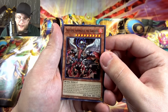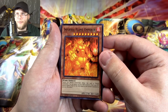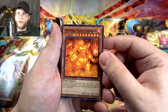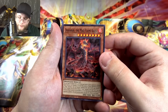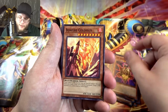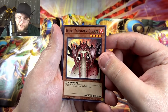True King Agni Mazad, which is a really good True King. Infernal Flame Emperor. You may remember this card from the original fire structure deck. It was like the third or fourth one that was ever released, so it's been quite a bit ago. Dogoran, the Mad Flame Kaiju. Kaijus are always good. The Blazing Mars. Bonfire Colossus. Sacred Phoenix of Nephthys, another boss monster basically for fire archetypes.